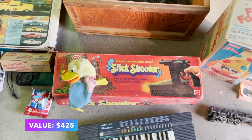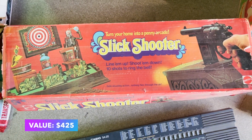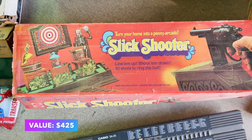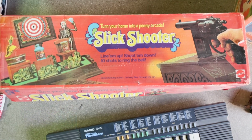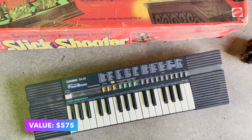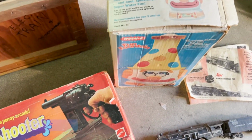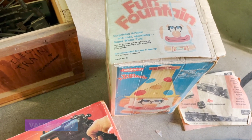The Slick Shooter has some comps up on eBay. None of them have sold recently, but depending upon condition, which I haven't taken it out and looked at, this could be a $150 item right here. The Casio goes for, I think, 40 to 50, which is crazy to me. This Whammo Fun Fountain goes for about 100.